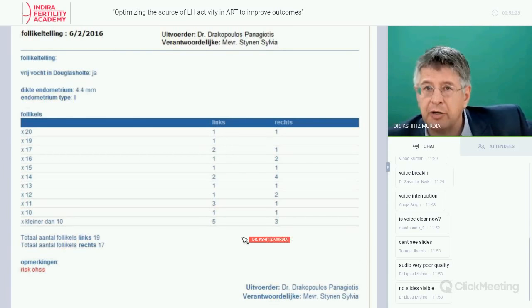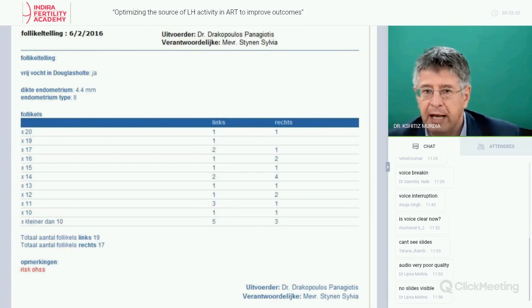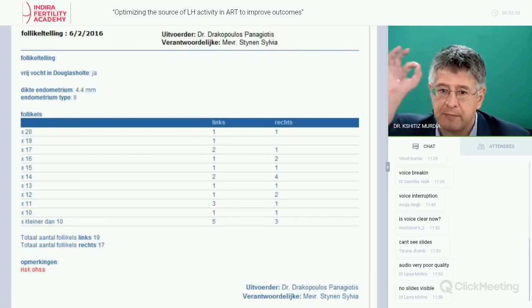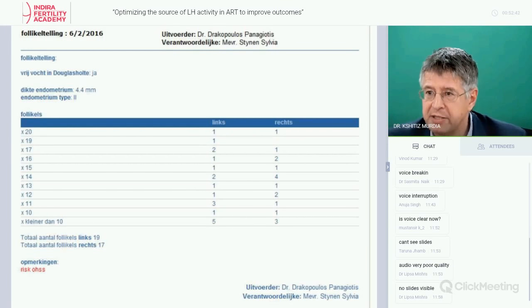Pickups are done in our units under local anesthesia, and the doctor who did the pickup started with the left ovary. And after taking all the follicles, and there are plenty of follicles there in the left ovary taken away, the number of oocytes was zero, nothing. So then crisis.